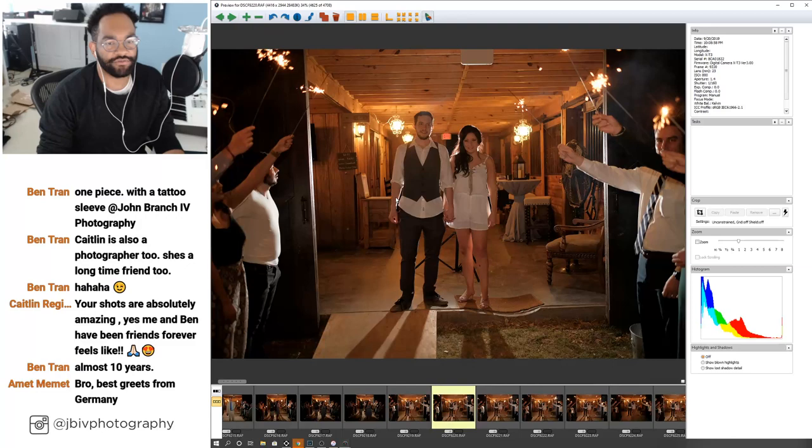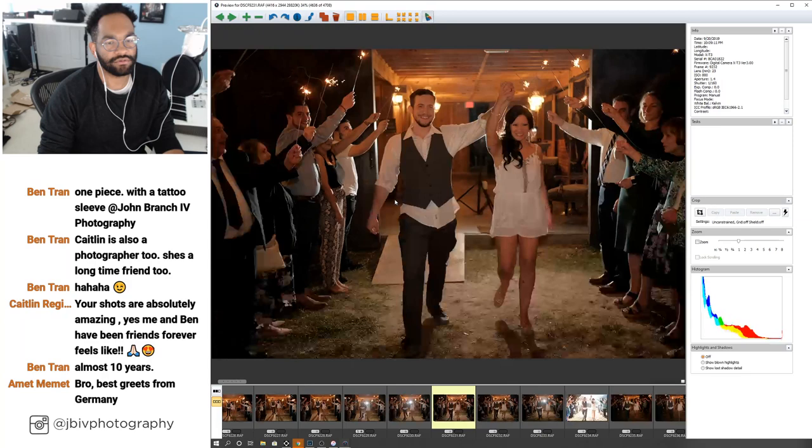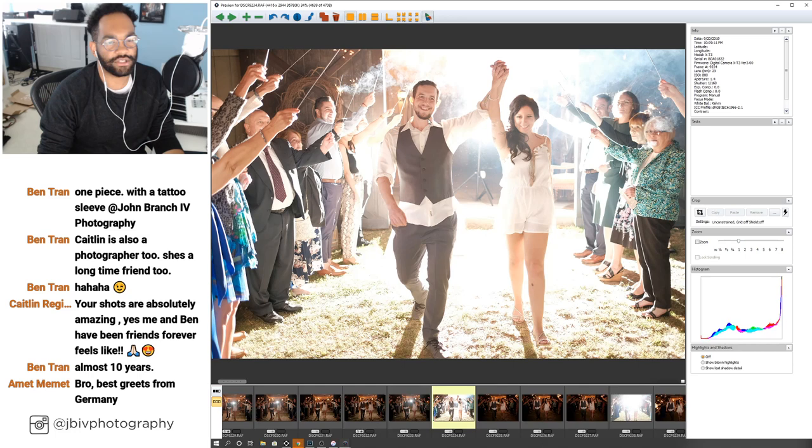So this was the first time I was trying the whole flash behind the couple. I don't know if I like it. I mean, this is pretty dope. I wonder how much I can save this.